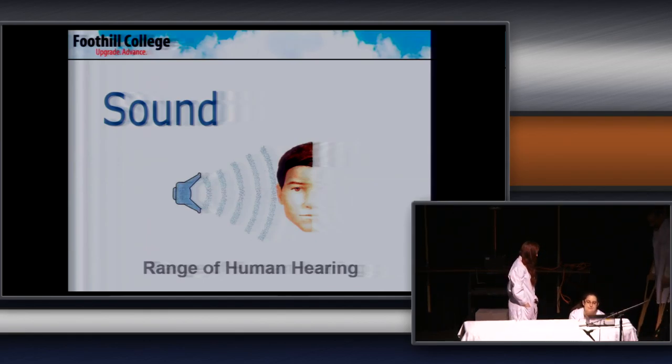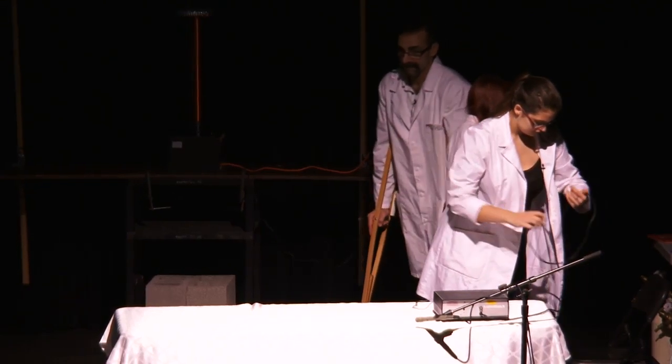Which means you really want to take good care of your ears. Don't listen to music too loudly. Don't go to too many concerts.